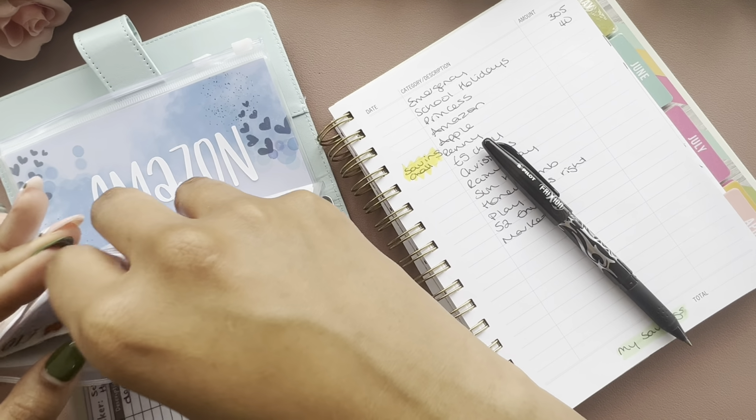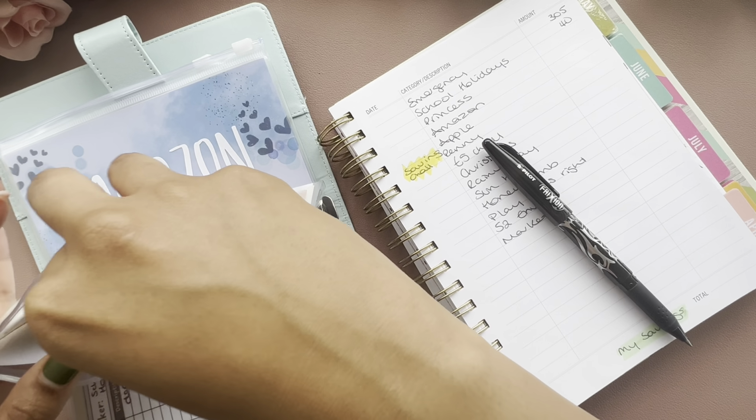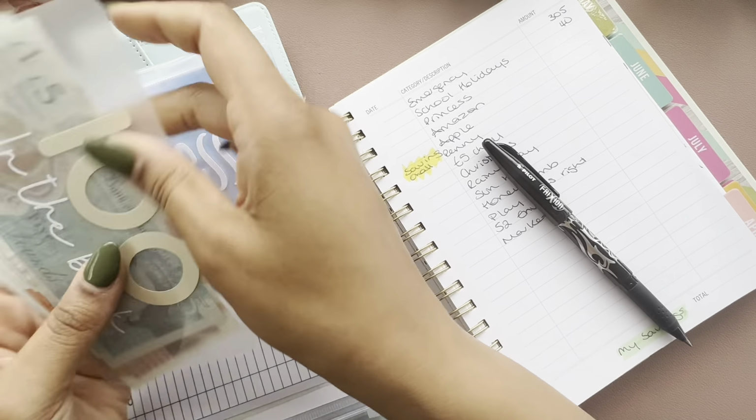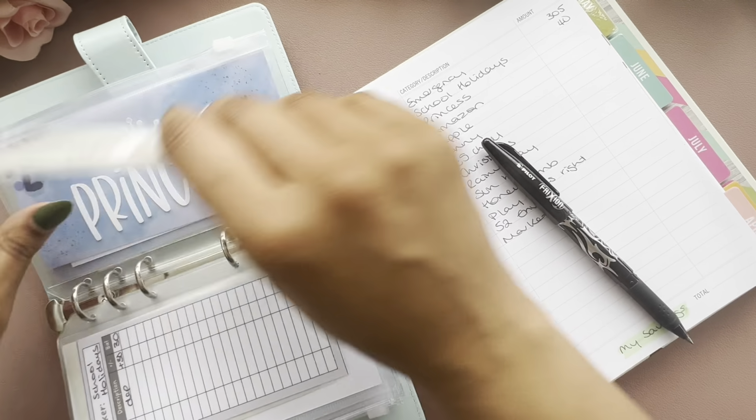Princess, so my daughter's savings for whatever this may be required for. So 110, 20, 35, 135.